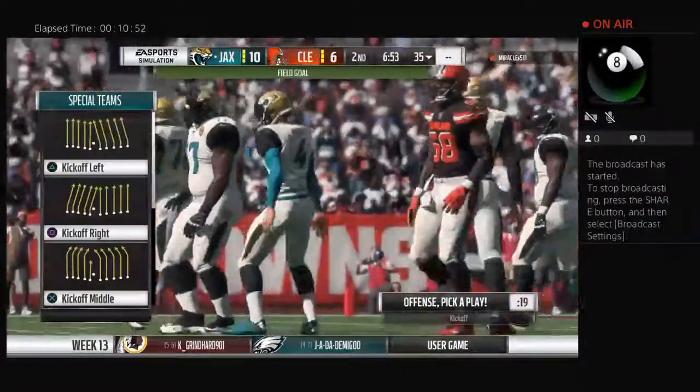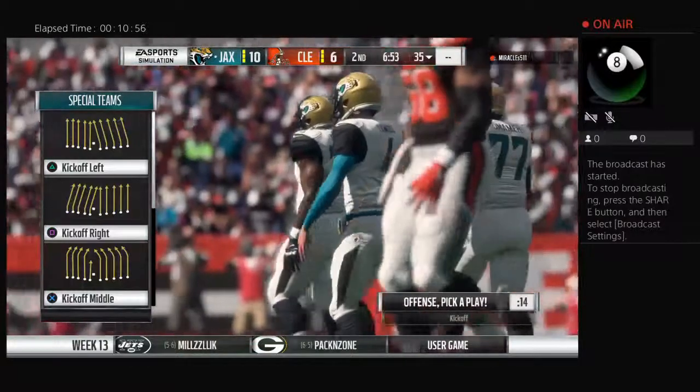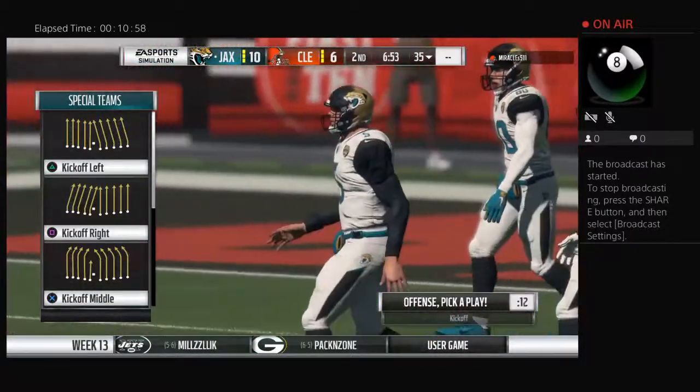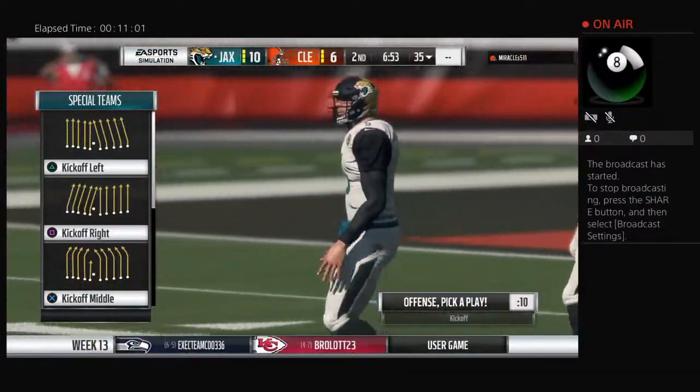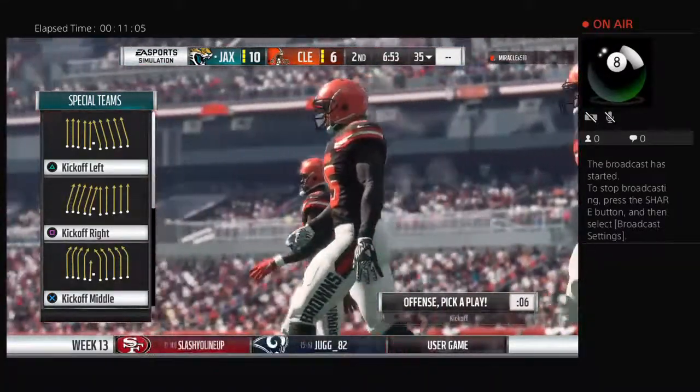And they bump the lead up to 4 now at 10-6. So give them 3 there. A good drive gets them inside the 5, but they couldn't punch it in. And credit this defense, too. That was the old bend but don't break approach, but it kept the offense out of the end zone.